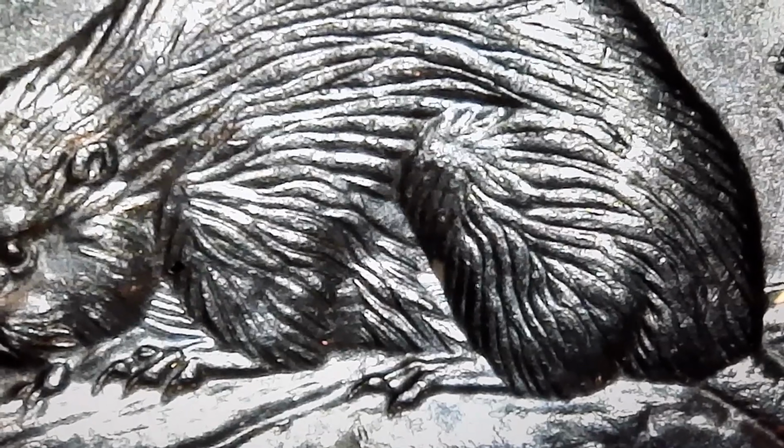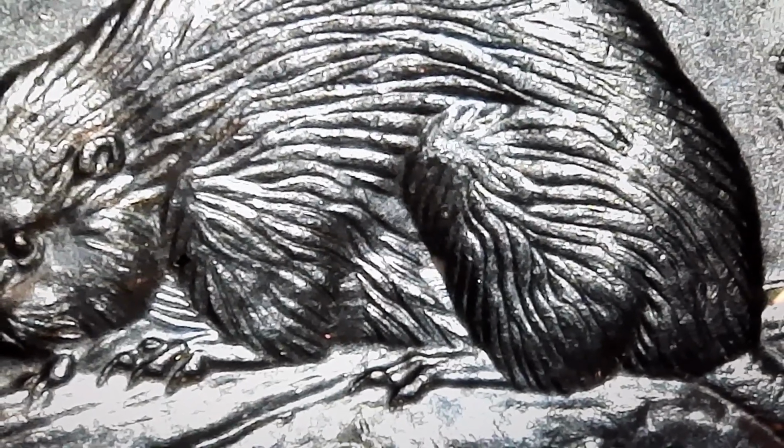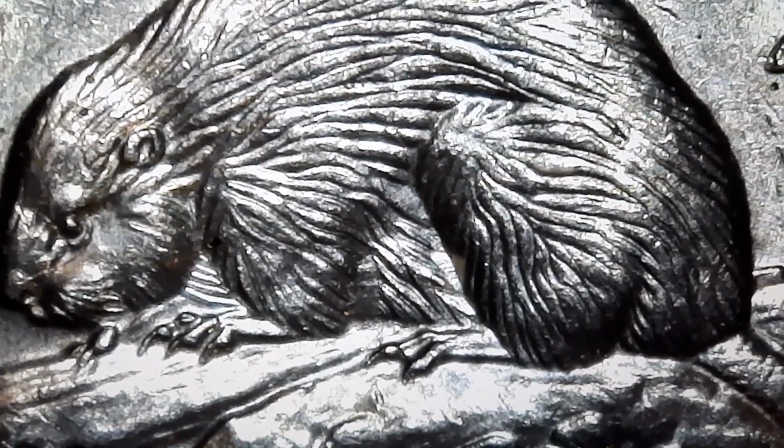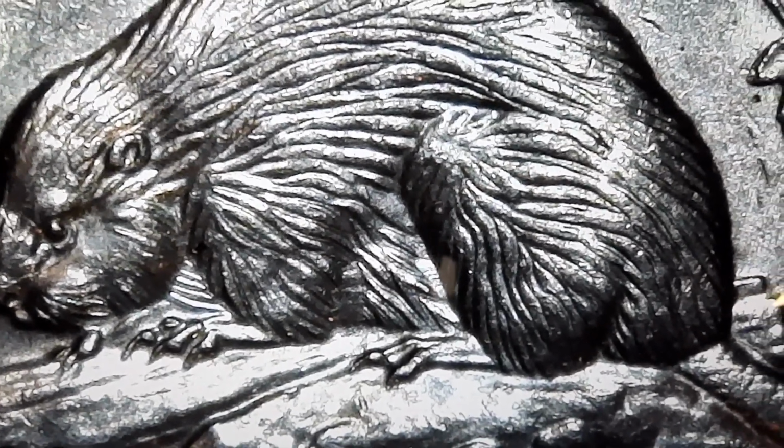So it's the lesser variety, but we found it in our hunt today. We can add it to our book, which is fantastic. We've got extra slots for varieties like this. So I'm really excited. This is wicked.